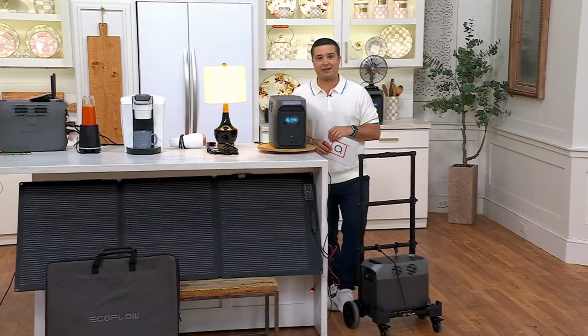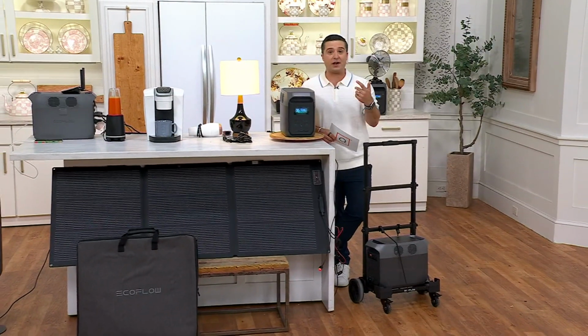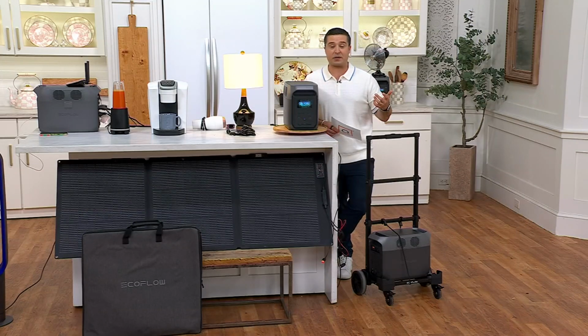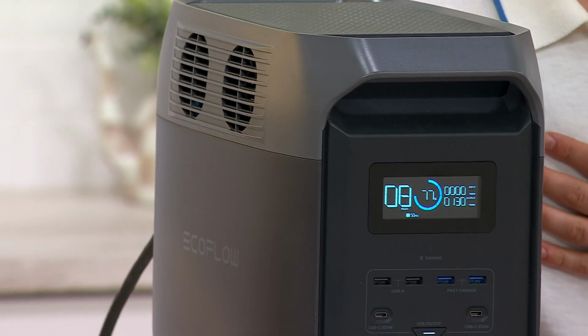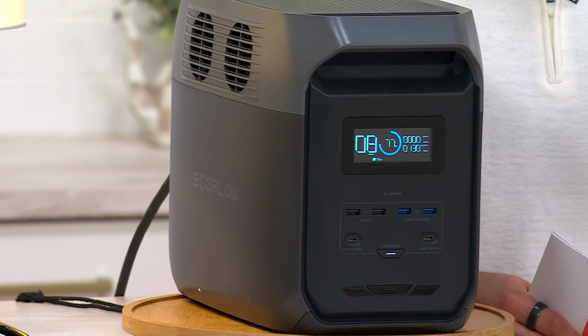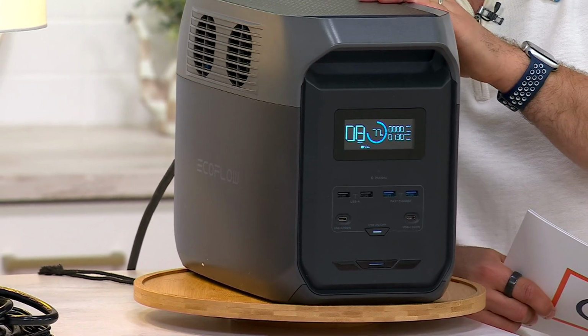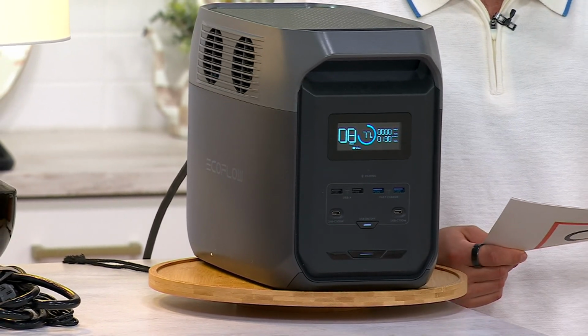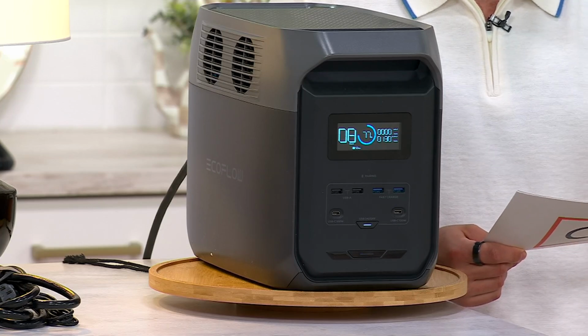I will tell you that the last time that I've presented this, we had a gentleman call in and he said he hooked this up to his fish tank and his aquarium, that in that power outage, he was able to keep his fish alive. I never thought that that was a use for this, but every single time that we present this, we always have somebody call in and tell us another reason that we never thought of using this. It's an amazing item, and it's something that has been picked up on here at QVC time and time again.